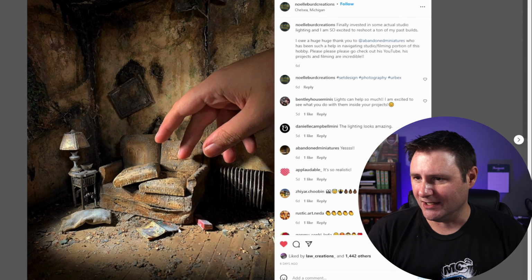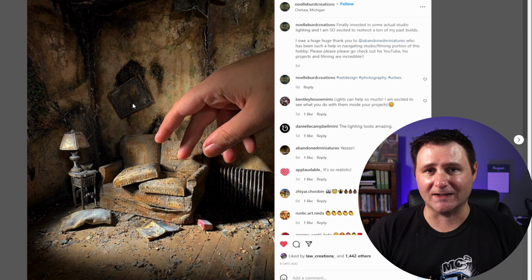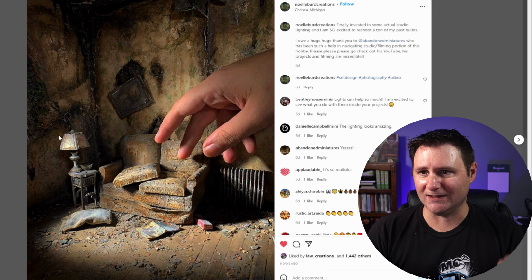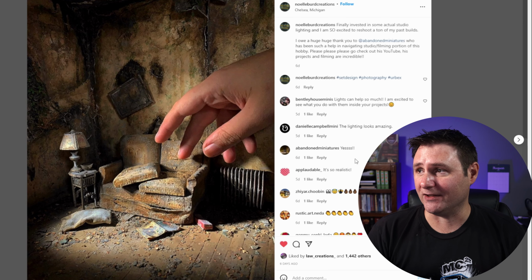The detail on this, the little furniture pieces, it's so run down and nasty looking. This little book magazine, maybe it's a comic book or something. Looks so good. The radiator, everything about this looks so realistic. Such detail, such talent. Wow, you did a great job on this piece.